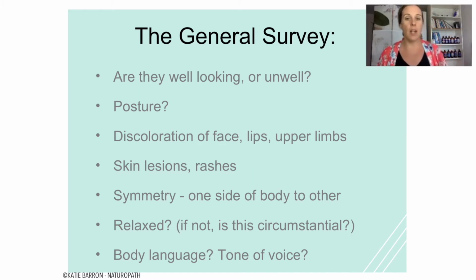Discoloration of the face in general, the lips and the upper limbs. What we're doing there is we're just looking. We talk a lot about colour and the general things that you can look out for with colour a bit later. Obviously, we're looking for skin lesions and any rashes that we can see, just with the section that we can see.